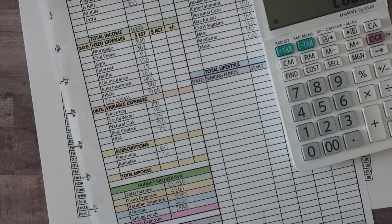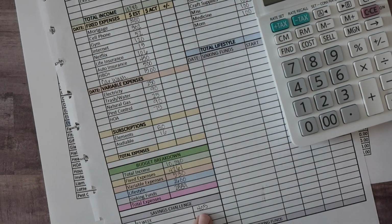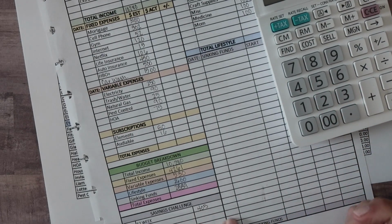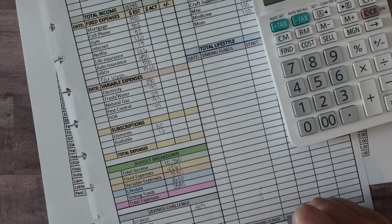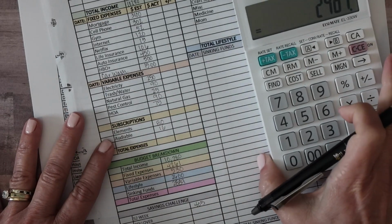Now I am doing a 52-week challenge, and the November amount is $405. So I've gone ahead and written that in. So I take my $2,889 off the top. I take off the $405. So my sinking funds should be $2,484. And then that will balance out.